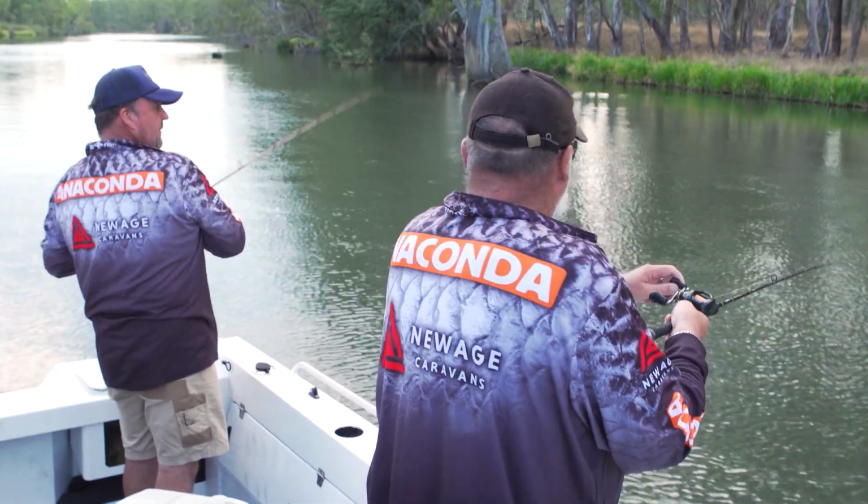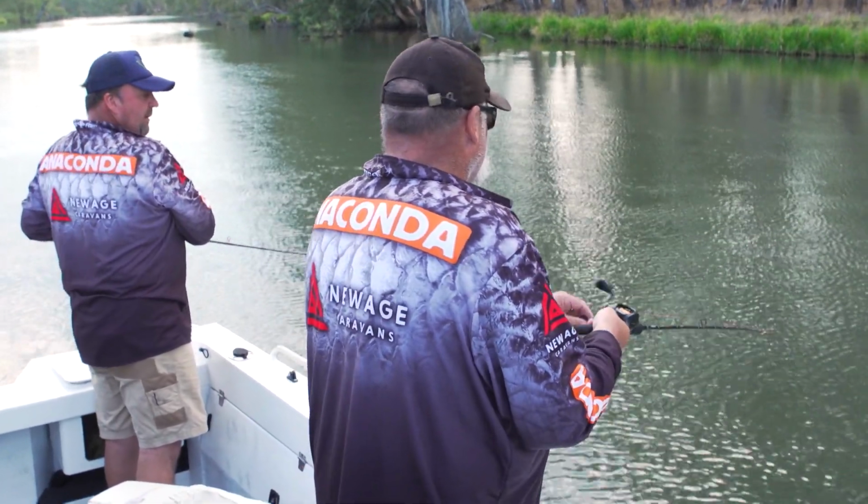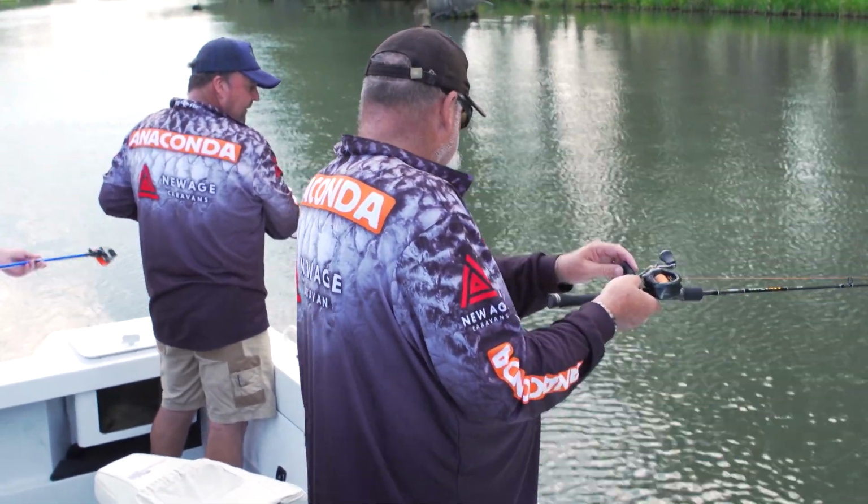Oh, Squiz. What, you on? Mate, I reckon I've flicked it out near that log. I've pulled it back, so you don't know whether they're sitting on the log and they follow you back, but it's unusual. What do you got on here? Oh, I'm tipping yellow belly by the colour of it. Oh, look at that. Just hooked. Look at the size of this.